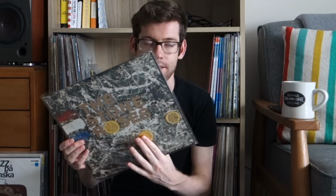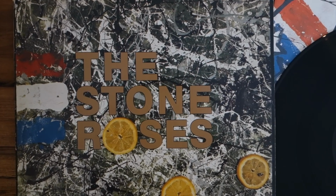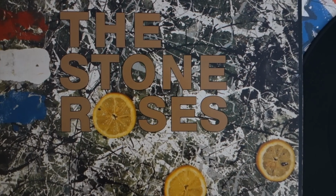What is it? It's the debut album from the Stone Roses, which came out in 1989. Basically a jangle pop Manchester album. It's the template for Britpop, I would say. Iconic artwork, iconic music from Manchester and the scene it helped cultivate. Look at that, it's just an absolutely iconic album cover, painted by John Squire, who is the guitarist in the band.